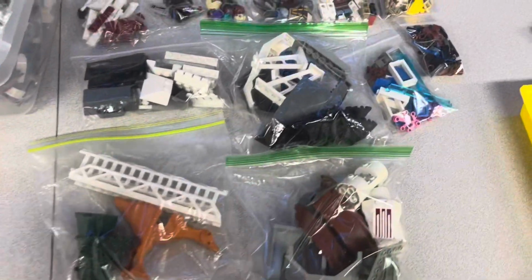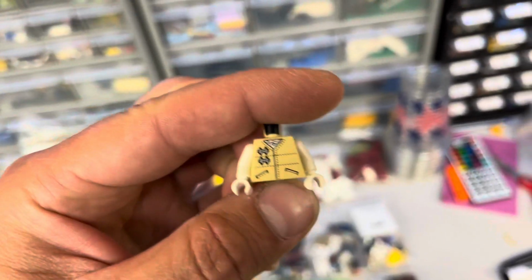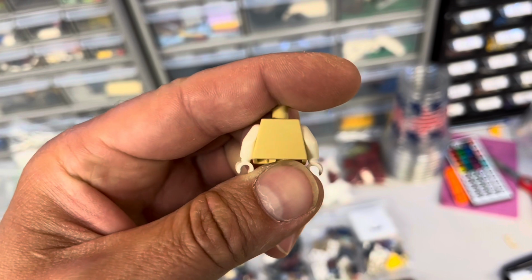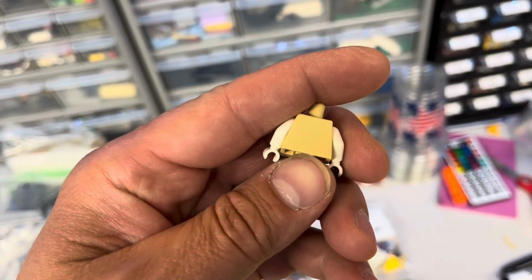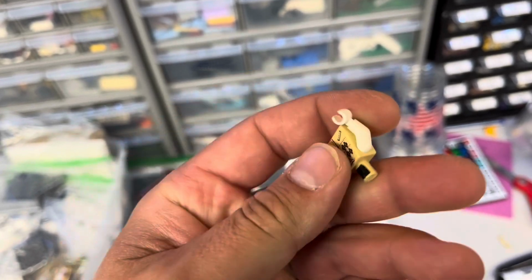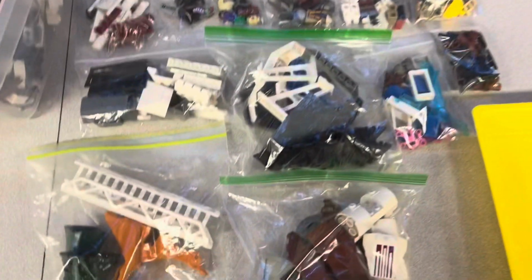All right, and the second half of the order is done. All the used parts. I did have one part. Let's see here. This torso. For one thing, it's the wrong torso. And for another, you can just make it out there on the side. Actually, both sides are cracked on this torso. So, double wrong. Double junk.